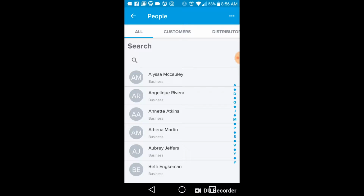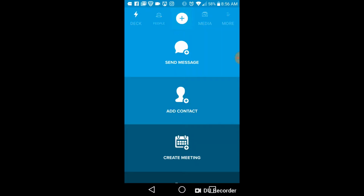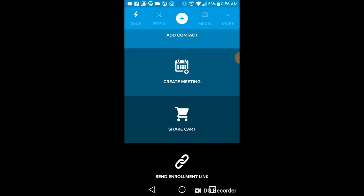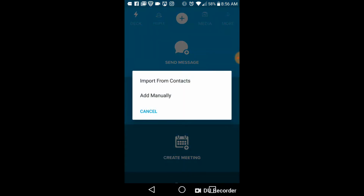That's the key. So what we're going to do is add a new contact. So I click the plus button there. I can send a message, add a contact, create a meeting, share a cart, or send an enrollment link. What we're going to do is add a contact. Great thing here is that if you're a heavy hitter and you have a lot of contacts that you want to enter in, you can just import all those in. So that saves a lot of time. In our case, we're just going to add manually.